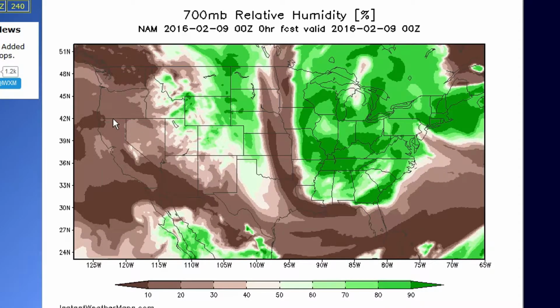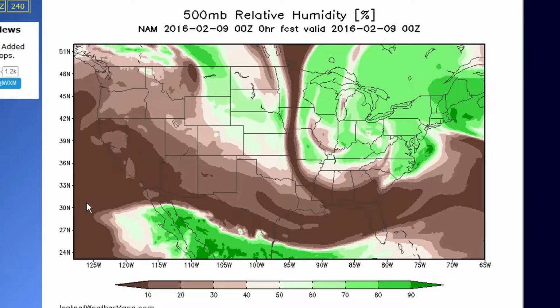Okay, this is 700 millibars, 10,000 feet. More widespread dry air. Very, very dry all along the west coast. Sure, there's some humidity over Baja, but that's where this low is trying to go and spin up. Okay, 500 millibars. Huge, huge amount of dry air along the west coast, especially in California.